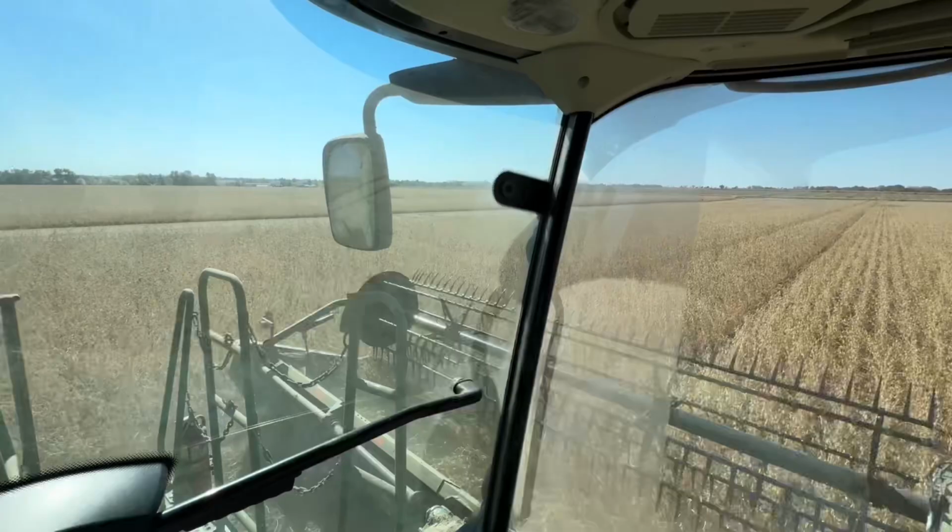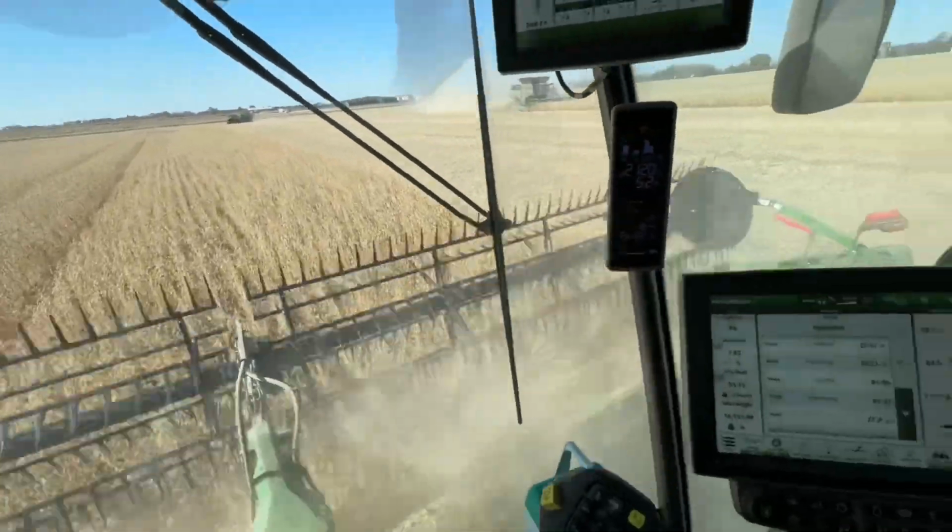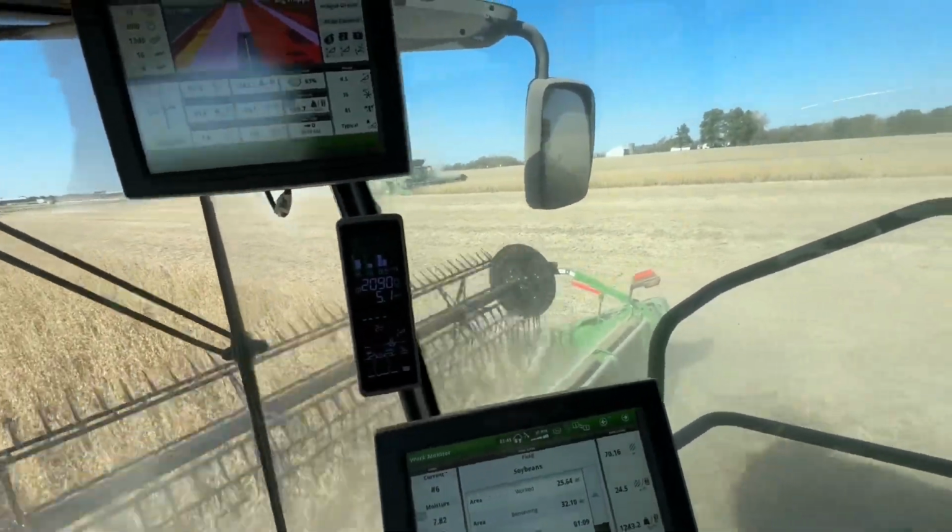Getting a little bit closer. About 2.5 more hours of cutting beans, and then we'll be back to corn.